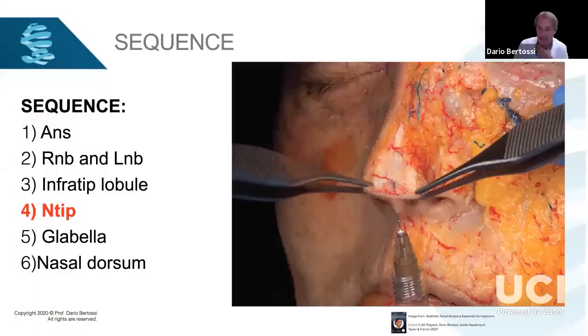This is the nasal tip area and the supratip area, which we go in between the domes. As you can see, the needle here is in between the domes. This is an avascular area. So we have some ligaments above our needle, and we inject about 0.1 and 0.3 in the tip, sometimes a little less, because we don't need to have a big reshaping of the nose. It's like some kind of smoothing the angles and smoothing the shadows.